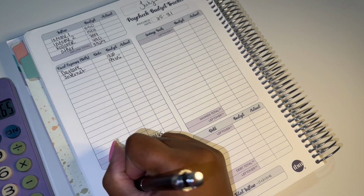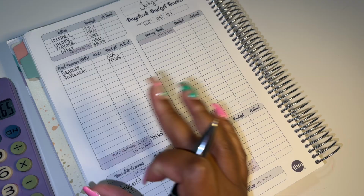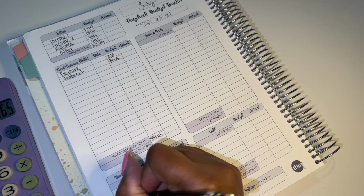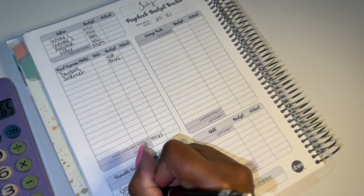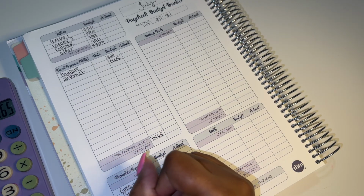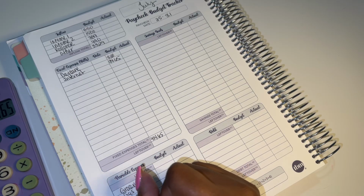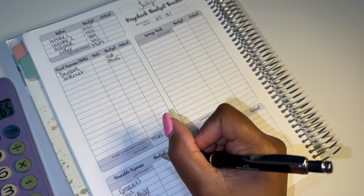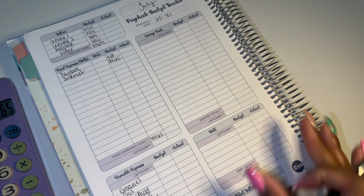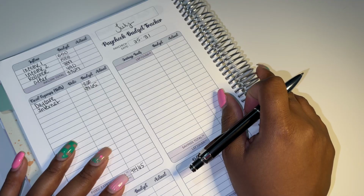Then we have our variable expenses. I am going to write them out. This will be the last time that I'll have all, I believe, 6 of these variable expenses. If you guys haven't already, go and check out my August monthly budget. I talked about how I condensed our variable spending accounts to just 4 accounts instead of 6. So eating out and kids. And I'm actually not going to be budgeting anything because we are just only going to write what we actually spent here. It's the last week in July before we make our full change. So that is where we are with that.